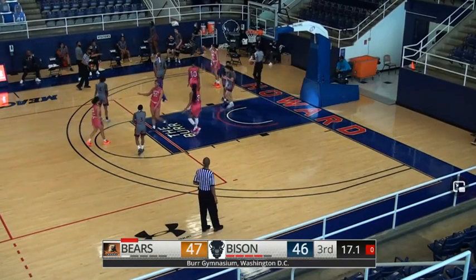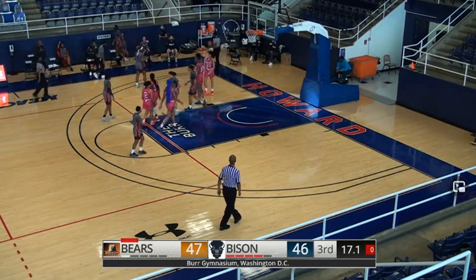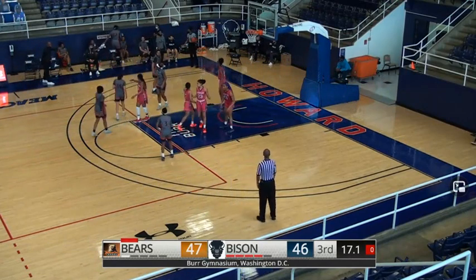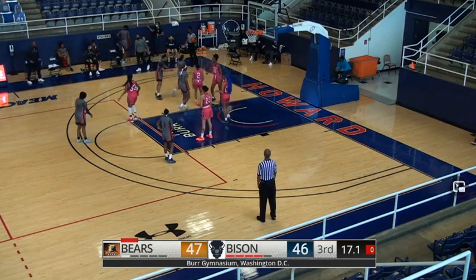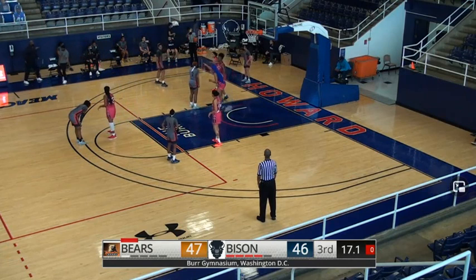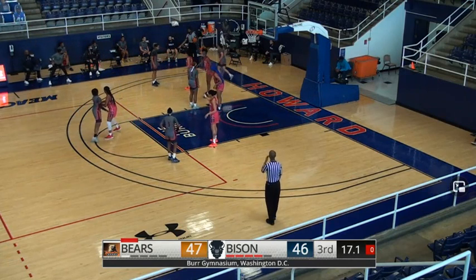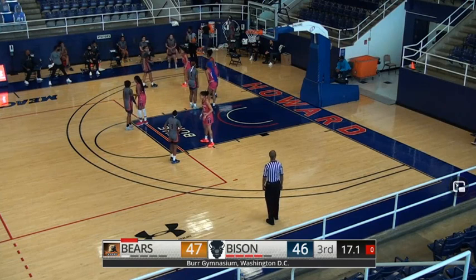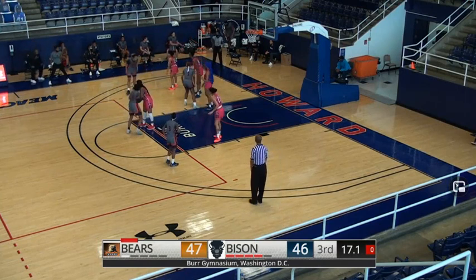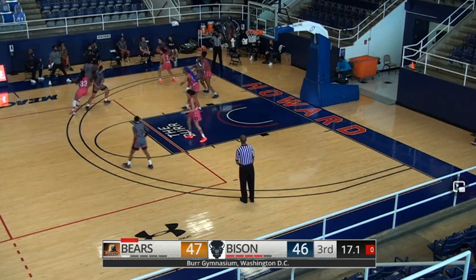17 seconds remaining in the third quarter. Possession remains with the Lady Bears. All right, Lady Bears up by 1 right here. They can hold for the last shot, Mike, so we'll see what they make out of this possession. They're already up by 1. They could score a 2 or a 3, or yesterday we actually saw a player fouled on a three-pointer. So, a lot of different scenarios can happen right here with these last couple seconds.